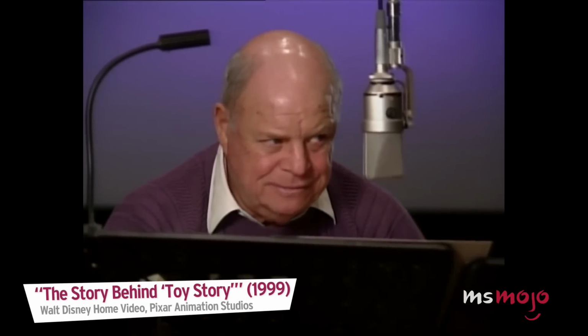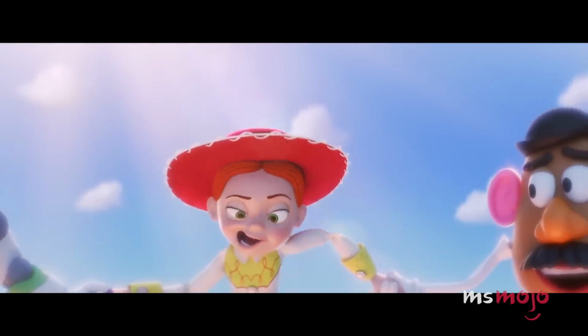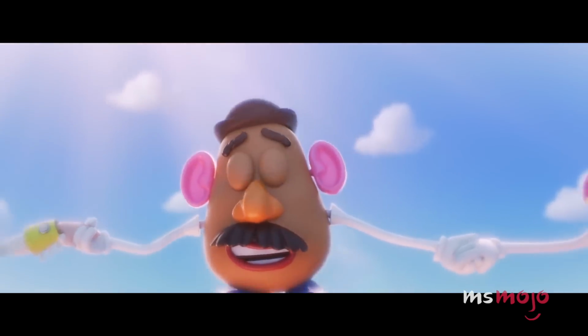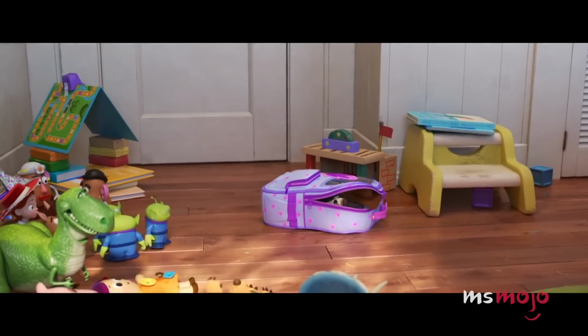Actor Don Rickles, who famously voiced the part of Mr. Potato Head, sadly passed away in 2017 at the age of 90. But with a little movie magic, he will actually continue to voice the role in Toy Story 4, despite not having recorded scenes before his death.